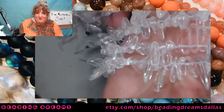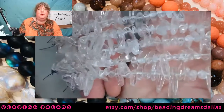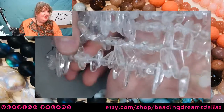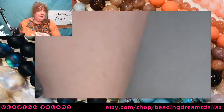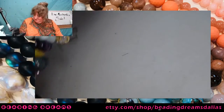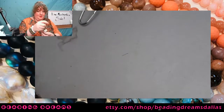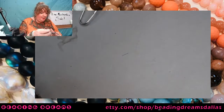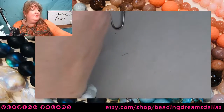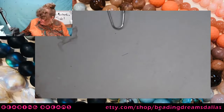I have 6 strands remaining of these top drilled quartz beads. You want one of the crackle agate, Jen? Yes, Jen, was that one of the crackle agate or one of the quartz? The agate. Awesome. That's a good choice. They're really cool. Does Jen have a slot or no? Probably not right now. Okay. I'll make one. Because it's been a minute since she bought something.